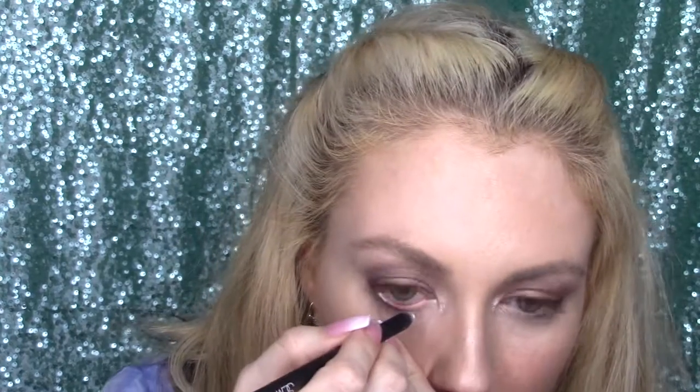Those supermodel eyes, those almost doll-like eyes, just that pop of white eyeliner. I like to use NARS Larger Than Life eyeliner. That's the color. It's just white. And it's called Long Wear because we're going to pop that on the inner rim, the waterline. Watch. This is the difference. Can you see the difference? How this eye looks more awake, wider than this one?